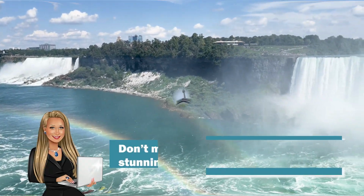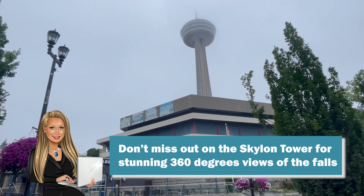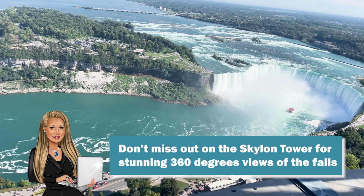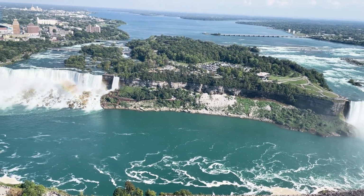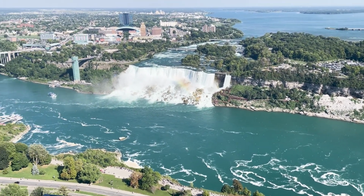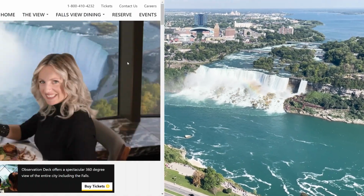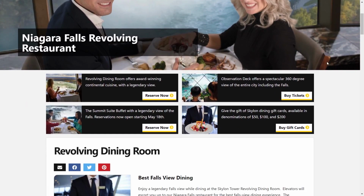And don't miss out on the SKYLON TOWER for stunning 360-degree views of the falls and the entire area, especially if you love getting lots of videos and photography like me. This is your A game. If we had more time, I would have wanted to visit the SKYLON Revolving dining room, but we made a different choice.